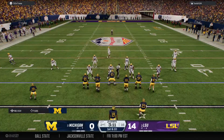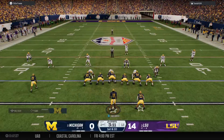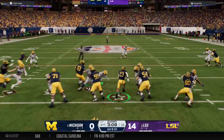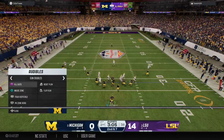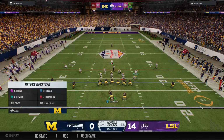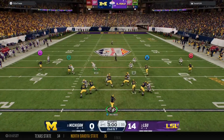And the Michigan offense comes back out on the field. Handoff here from the shotgun. Picks up 3 yards, so 2nd and 7. And the Wolverines hustle to the line to crank up the tempo. Well, now this defense is in a perfect situation.